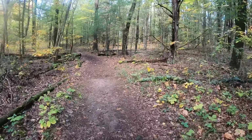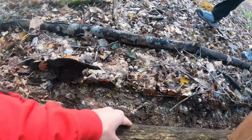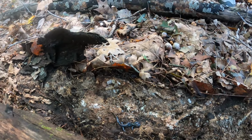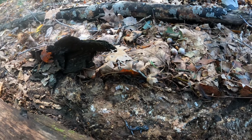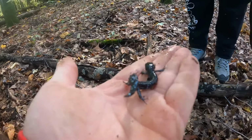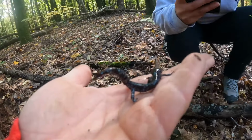So yeah, yes, guys, it didn't take us long. There's a blue spotted salamander, new location too. That's sick. Super epic. And look at his tail, he's wagging. It's a cute little defense mechanism.